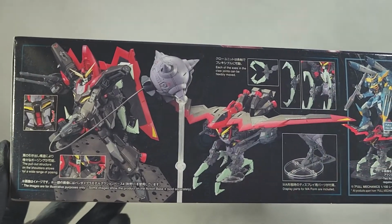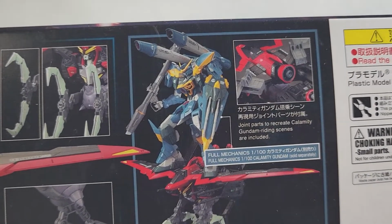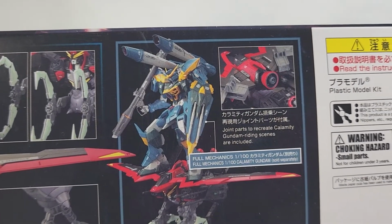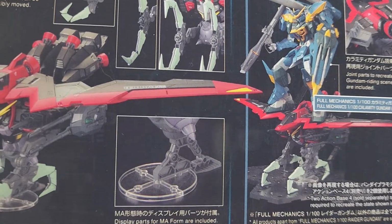Now on the other side of the box, we've got a cool action pose, as well as the mobile armor mode, and just like the anime, we have the Calamity standing on top of the Raider. Well, that's gonna be fun to try to copy. Yeah, looking like this kit has a lot of potential. Anyways, onto the kit itself.